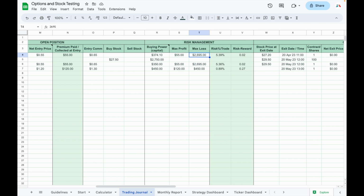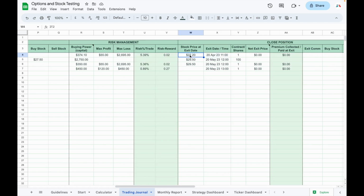For example, if your put option expires in the money by the expiration date, you will be assigned the shares. In the close position section, simply input the stock price at the exit date and time, number of contracts, and the net exit price. Since it's stock assignment, the exit price should be 0.